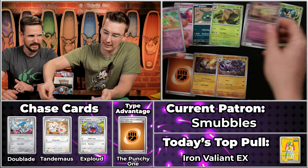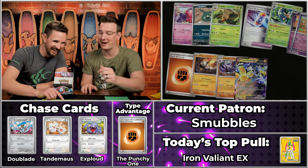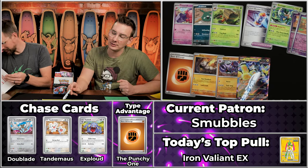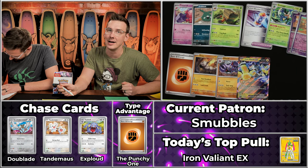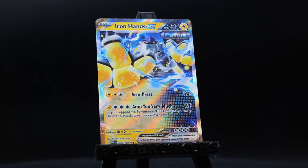Nope, for a second, I thought we had a... No critical hit. Oh, and the Iron Hands! Boom! There we go. There it is. Let's see it. About darn time. This is one of the most hyped cards coming into the set, because if you could knock out your opponent's Pokemon with this attack, Amp You Very Much, you get to take an extra prize card. So it is really good if you can manage to pull that off.